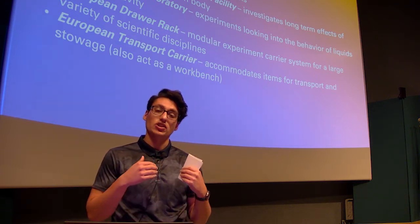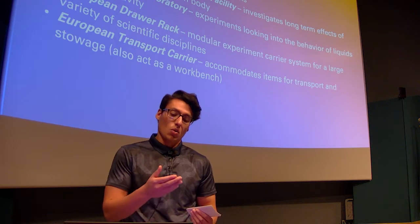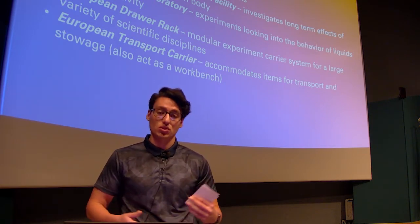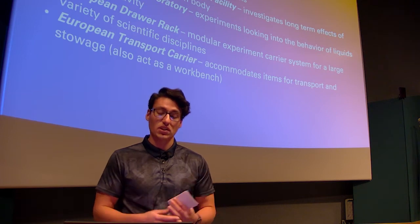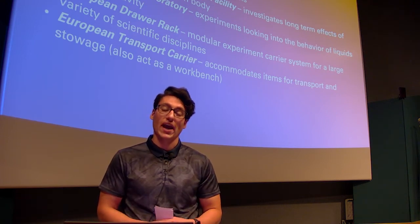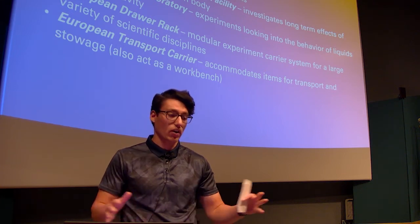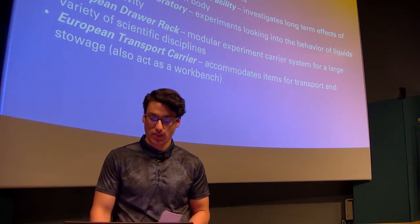And although there's actually not any experiments that are done with this ISPR, it actually accommodates items for storage and can also simply act as a workbench if one of the astronauts on board the International Space Station needs more area to do what they're doing.